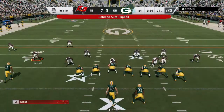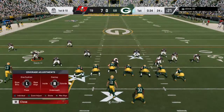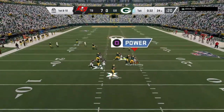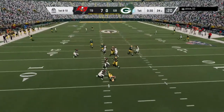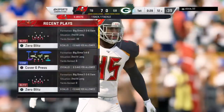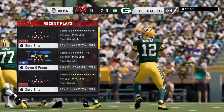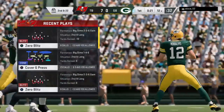The Packer offense ready to get their next drive underway. They had the interception last time. It led to the opening touchdown. So now 7-0 the score. And a big loss here as he's taken down. Devin White, he brought the pressure on the blitz, and he gets there for a loss of 12.